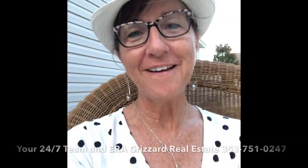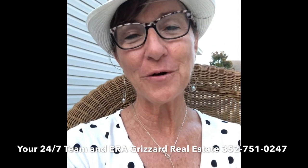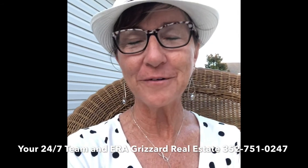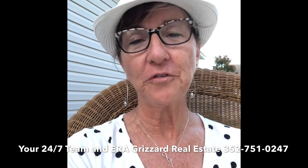Just a little tidbit of architectural differences here in the Villages, Florida, in that little community. So it's really cute, and it's a little bit different, so it's always fun to go there. And I didn't show the postal station, but they have a little postal station there as well.